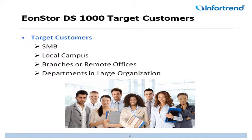Let's talk about the target customers for the DS1000 series. SMB, some of the local campuses that are out there, branch, remote offices, departments in large organizations that they need their own dedicated storage and they can't share those resources with other departments. This is a perfect fit for them.